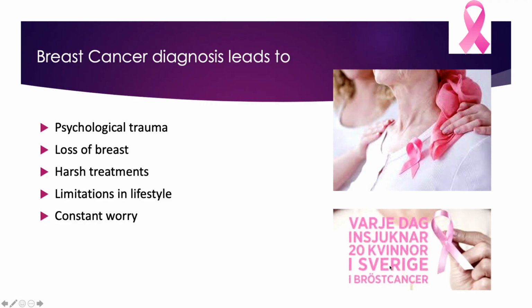Breast cancer is the most common cancer form today. It leads to a number of things: psychological trauma, harsh treatments, obviously constant worry for these patients. And CellRace is a project that aims to save more women from deaths that occur from breast cancer.